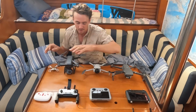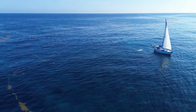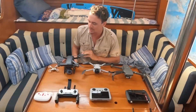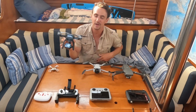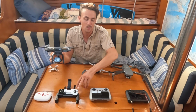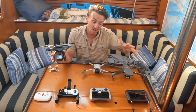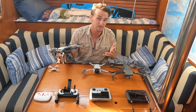These other ones here are meant for some serious work. These all can survive and fly in winds of above 20 knots. So going down the line real quick, I'll start off with this, the B-Wine F7. Now, I recently got this drone, so I'm still testing it, still finding out all of its features. This one uses a controller that you actually put your phone into, so it's a cheaper drone because of that. You don't have this dedicated screen. These screen controllers usually cost about another $300 to $500, and that really adds up the price tag.